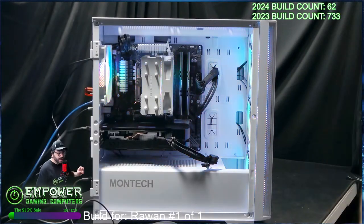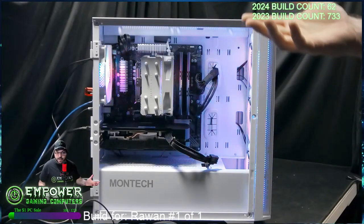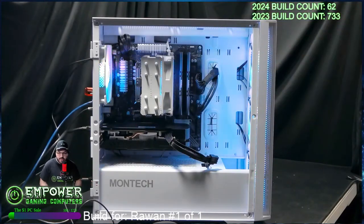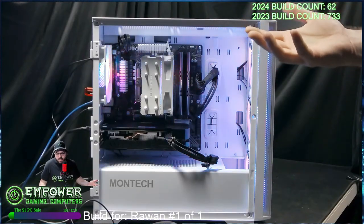And then I've got a PC flipping video that I'm working on, which is basically how to flip a PC. So you could buy a PC off Marketplace or parts and things and then start flipping your own PCs for profits. Just to kind of show you how it's done. That's kind of how Empower Gaming Computers was started originally anyway.